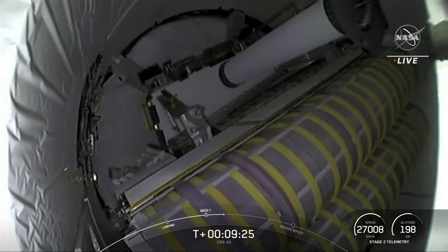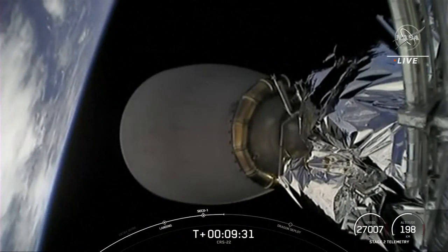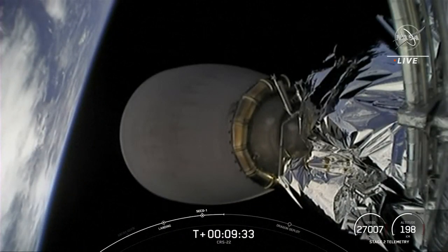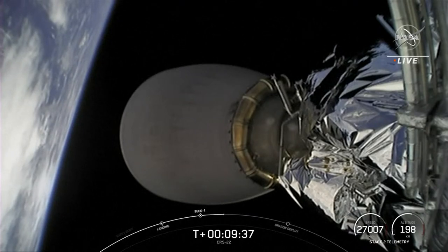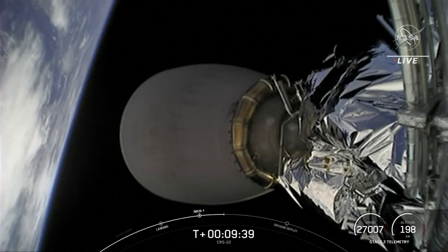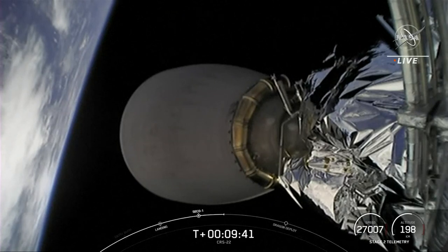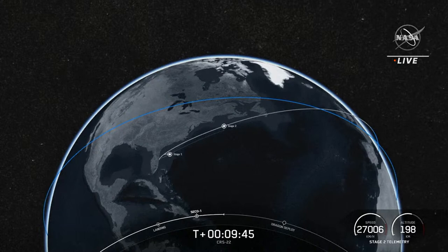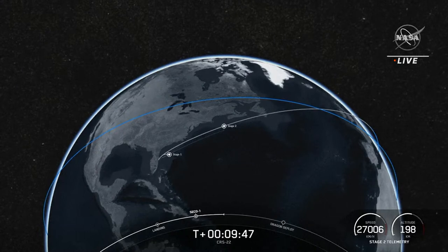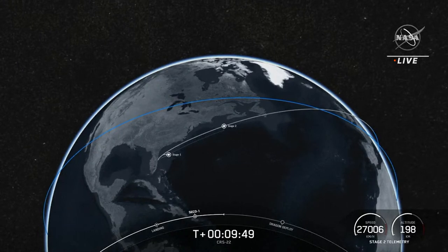And we're hoping to have video, there's some video, into the unpressurized cargo section of Dragon. This video is from the top of the second stage. We got a good look there at the new rollout solar arrays that Cargo Dragon is bringing to the International Space Station. So separation of the Dragon spacecraft is expected at about T plus 12 minutes.